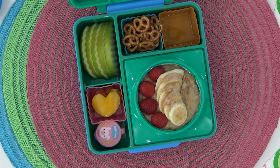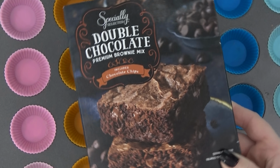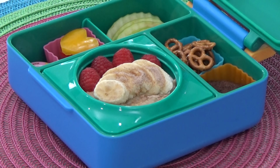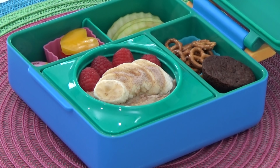Now, for her treat, Jenny requested some homemade brownies. So I decided to make these brownie bites instead. They do cook a lot faster like this, but it is kind of hard to just eat one. And then lastly, for her drink, I'm just going to be adding some chocolate milk.